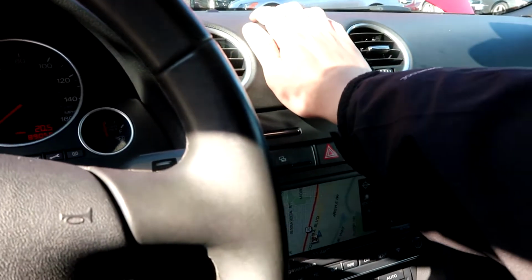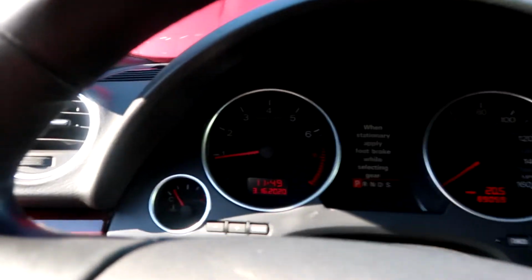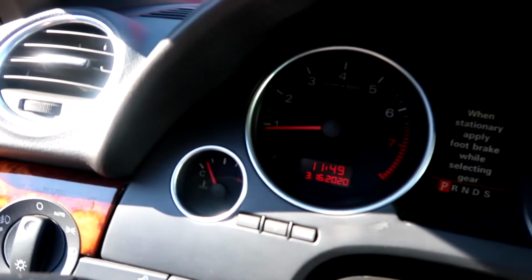Yeah. So no heat just yet, but it's only now starting to warm up. But honestly, something tells me that it's probably a heater core issue. Because I mean, it's cold, and it's starting to warm up. But I guess we'll see.